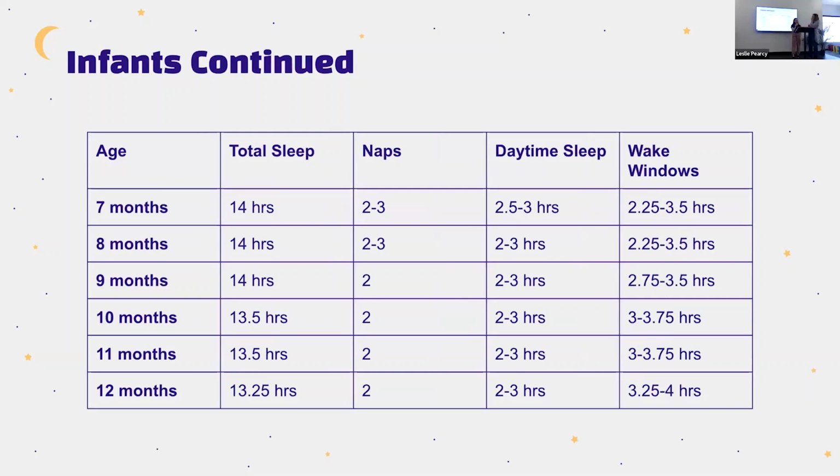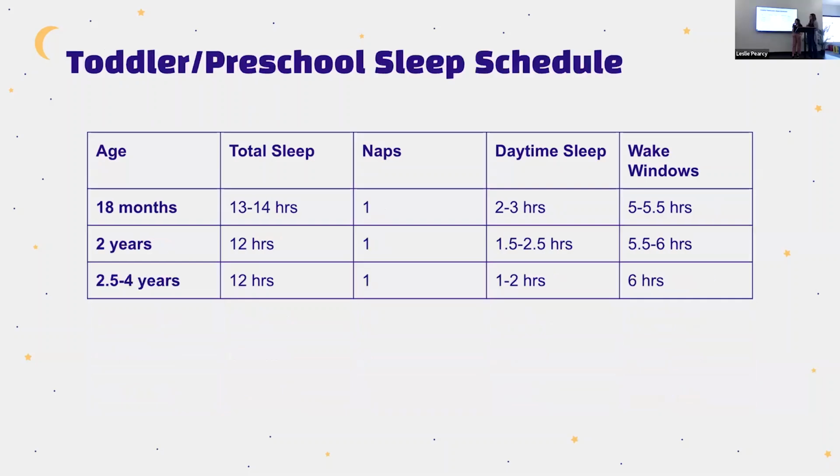Here are the recommendations for the second half of the first year of life. As you can see, the sleep needs become more stable as they near that first year, which is helpful. On the next slide, from a year and a half until about 4 years, a child is expected to have about 1 nap a day. Again, as Kaitlyn said, sleep needs vary by child, but about 1 nap per day for that time frame. You can see that wake windows are still relevant even up until 4 years of age. Definitely something to pay attention to.